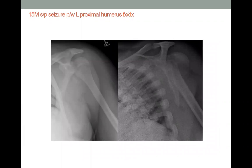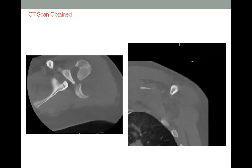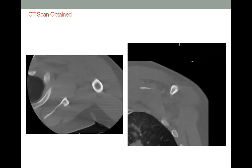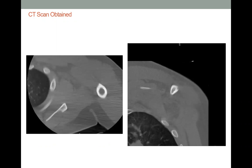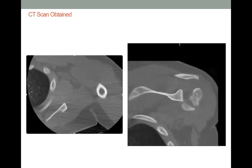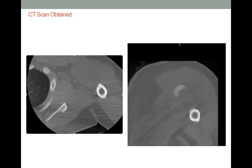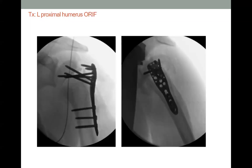Next patient's a 15-year-old male, status post a seizure. He presented with a left proximal humeral head fracture dislocation. This was transferred to us from another outside institution. He was dislocated on transfer and was unable to be relocated at the outside institution. It was out for about a week and a half, apparently, before fixation. He had not been taking his seizure medications. Once he was appropriately stabilized from a seizure standpoint, we took him for a left proximal humerus open reduction internal fixation.